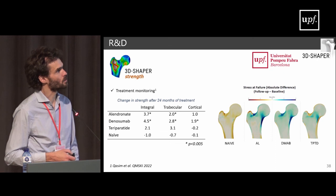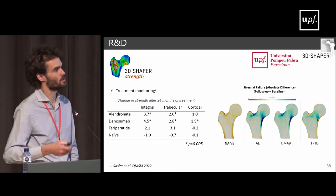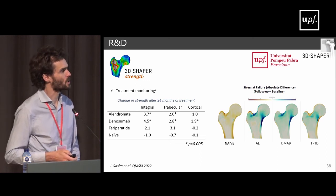And this is also what we see in those images. Okay, so the stress, you see it's all blue for denosumab, whereas when you look at teriparatide, it's blue on the inside because of the increase in trabecular strength, but it's yellow at the outside because of this no change in cortical strength.